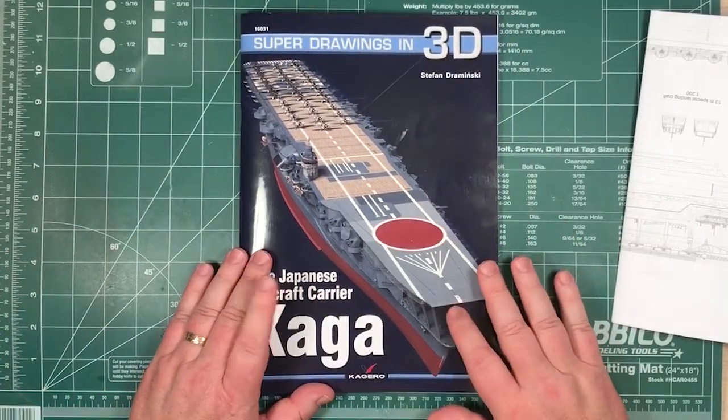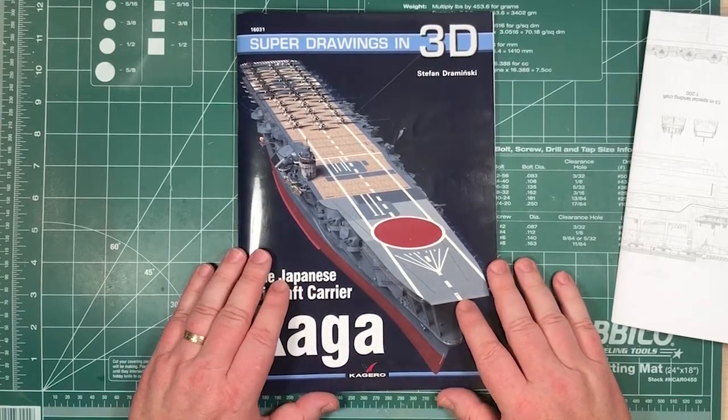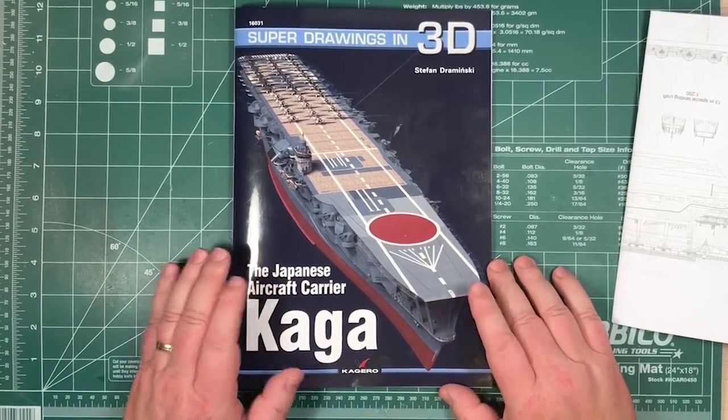I really like these 3D books. If you're building a ship, one of these is almost essential if you want to get it historically accurate.